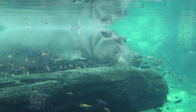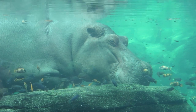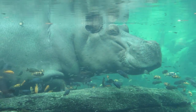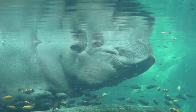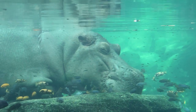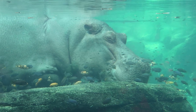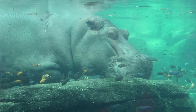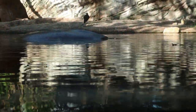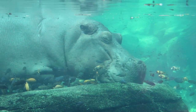Taking a slumber. How cool is this guy? Going up to get some air. Look at that face, he's so cute. Just want to point out that his sheer size, half of his back is sticking up out of the water, so it just goes to show how big these guys are. They are massive. And actually, they're considered one of the most dangerous animals in the world.